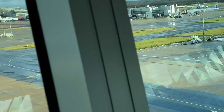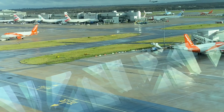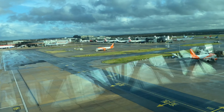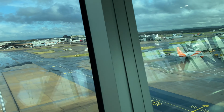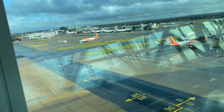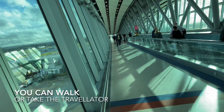It's a huge bridge that we're crossing to gate 112, where our EasyJet plane is going to depart for Charles de Gaulle in about half an hour's time. Great views from up here. Bear in mind, it's a long walk with a travelator, so give yourself enough time to get to the EasyJet gates.